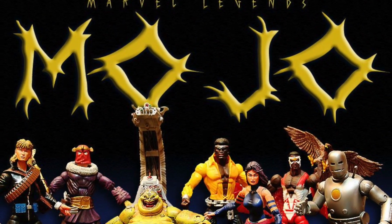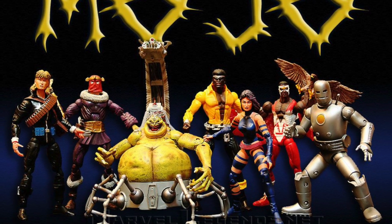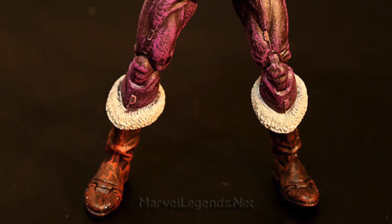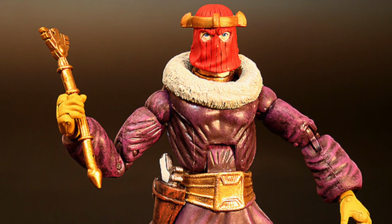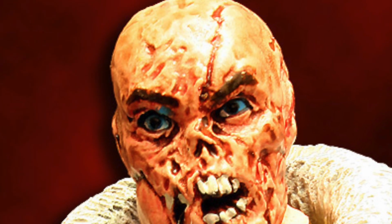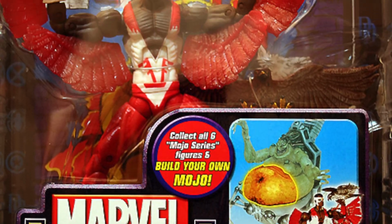Now I hope you like your villains grim and gruesome because we are moving on to the Mojo Wave. And to kick the wave off, we have the character who is about to be the main antagonist on the new Disney Plus Winter Soldier series. It is Baron Zemo. And this figure comes with another chase version you can hunt down with the very gruesome looking unmasked face.